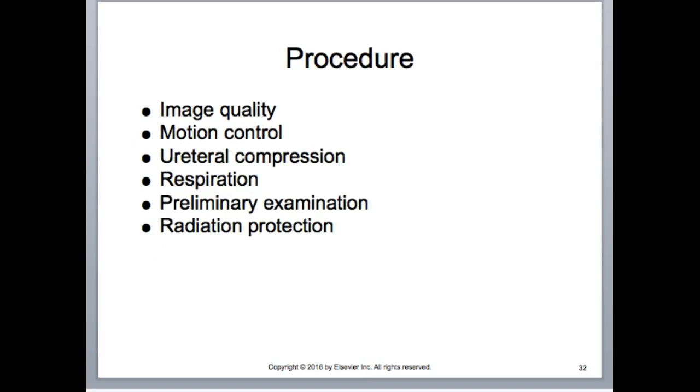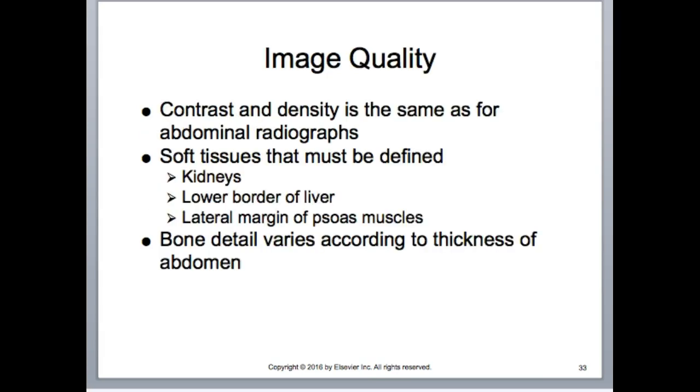So for the procedure, we're looking for image quality. We need to control the motion. We sometimes do compression, and I'll show you what that is. We need to be concerned about respiration to keep the kidneys in the same spot each time, and radiation protection, of course, when we can. Contrast and density is the same for all the images, so you need to make sure you use manual technique. You can phototime your first one, but then manual technique it from there on out.